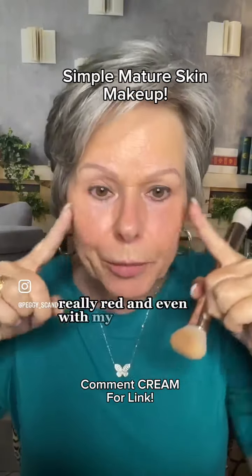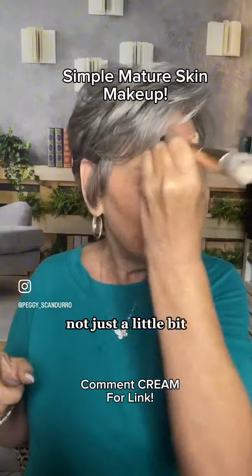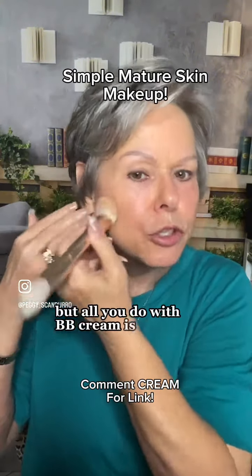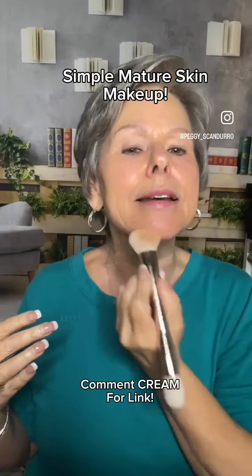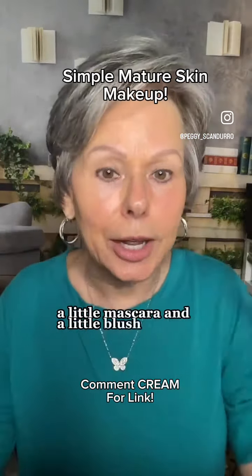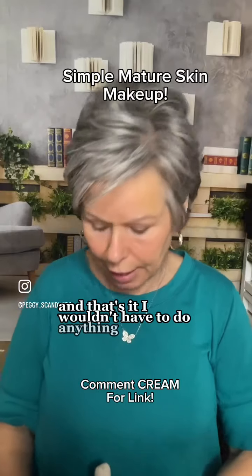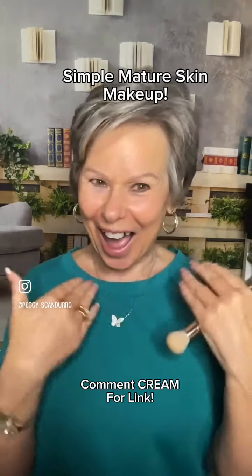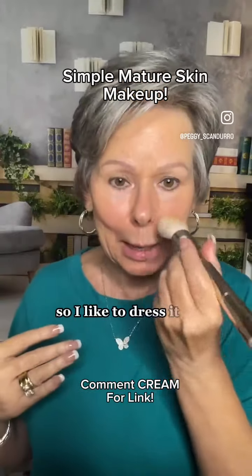And even with my brush, you can see I'm starting to redden up just a little bit. But all you do with BB cream is use it as your foundation. Put it all over your face. Now, see how pretty this is? A little mascara and a little blush, and I'd be good to go. Little lipstick, and that's it. I wouldn't have to do anything else. However, I'm a little extra, as you all know, so I like to dress it up.